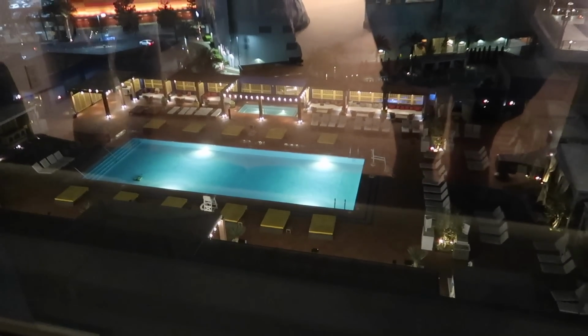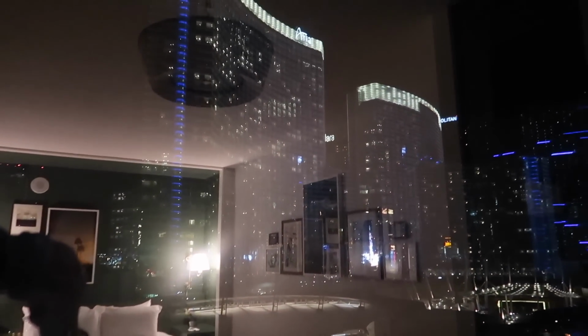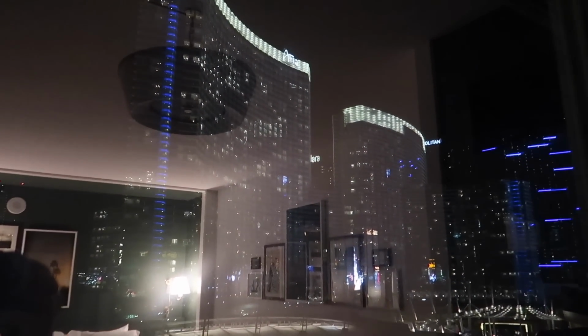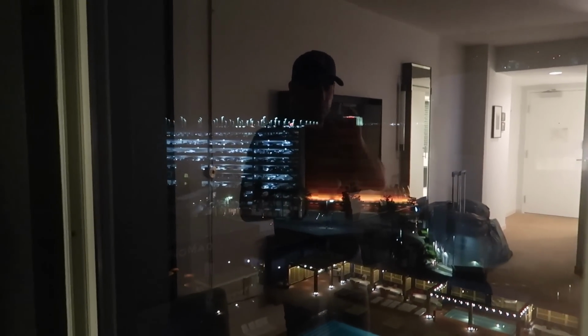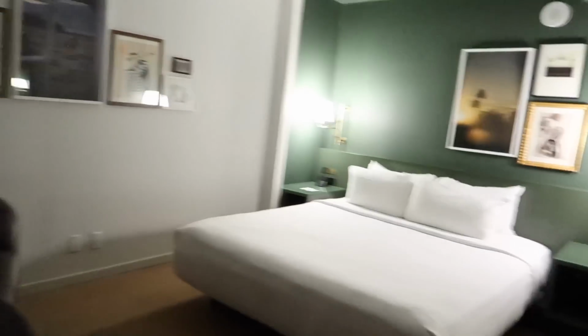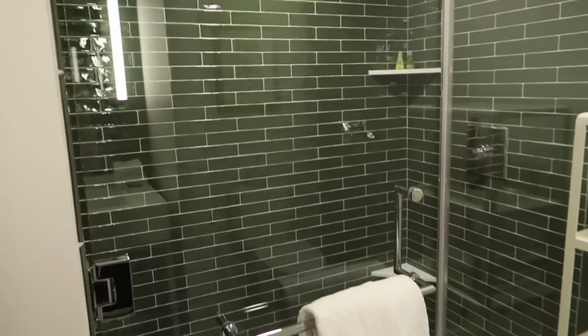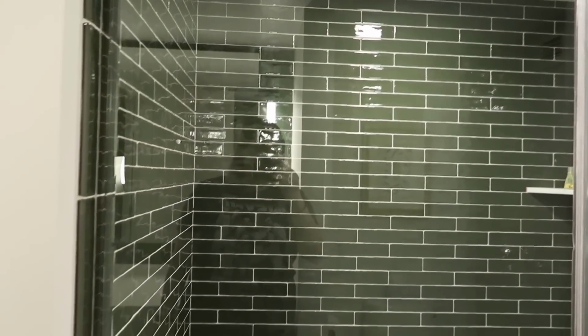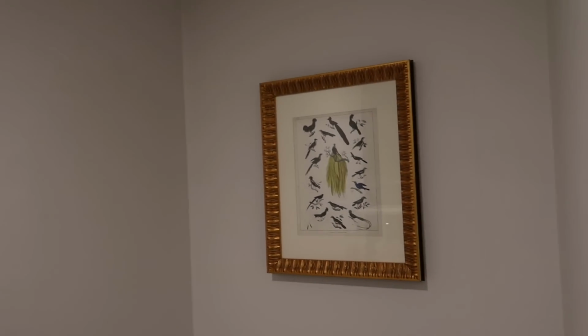And then I'll show you this again tomorrow when it's no longer glaring, but we have a view of the pool. And then out to Aria, Cosmopolitan, the tram station, and I'm sure some more stuff over there. I'll show that again tomorrow. But that's the room, and super nice bathroom. Super nice shower. I love this color. Very pretty. So there you go. That is our room at the Park MGM.